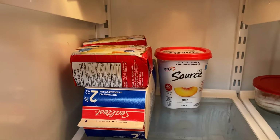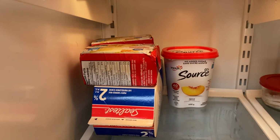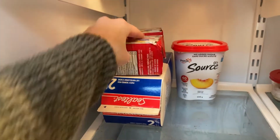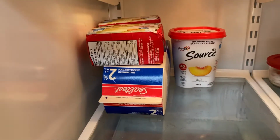In the fridge, I have some peach yogurt. We don't eat a ton of yogurt, but I thought this would be a nice change for breakfast, and I'll probably make some oatmeal to go with it. I got 2 blocks of butter and just a 2-liter jug of milk.